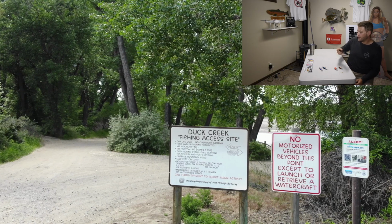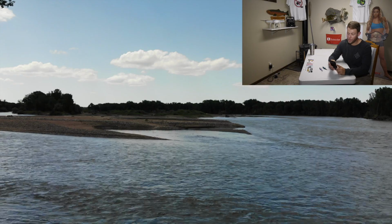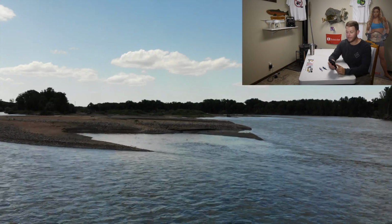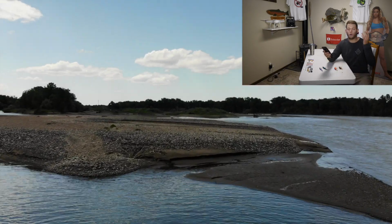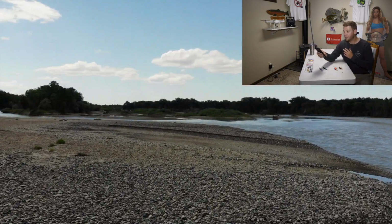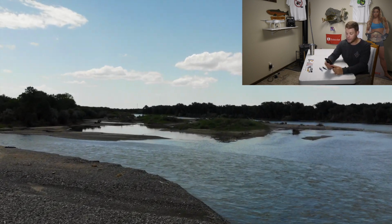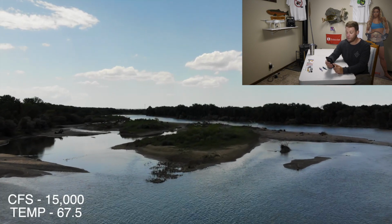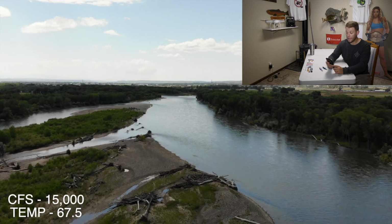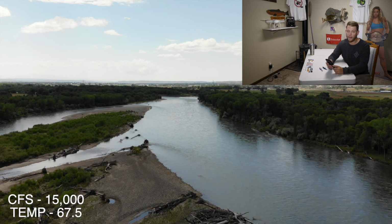And let's get right on into the river update. So I don't have it written down. What I'm going to do is check the USGS site on Google. Just go to Google, type in Yellowstone River flow chart, Billings, Montana, or wherever you're at on the river, and there should be a reading at your local spot. Here in Billings, it looks like water temp is at that 67.5 range, and CFS is right at 15,000. I mean, right at 15,000, guys.